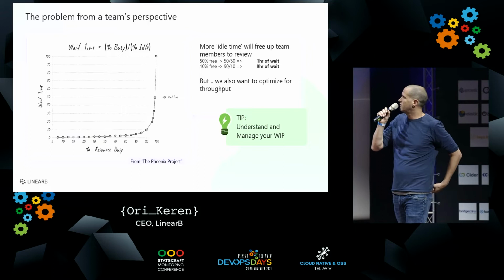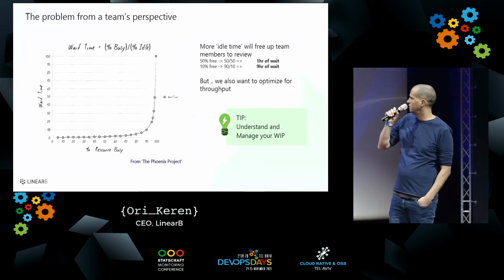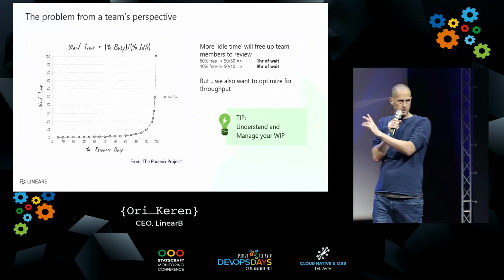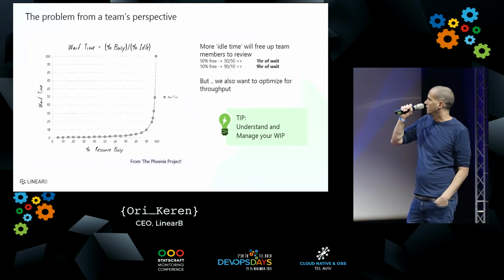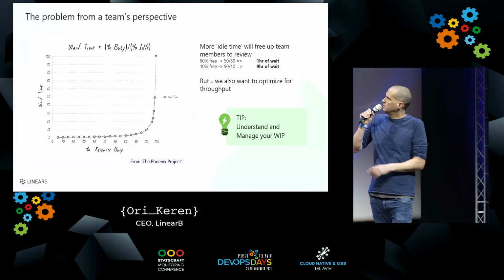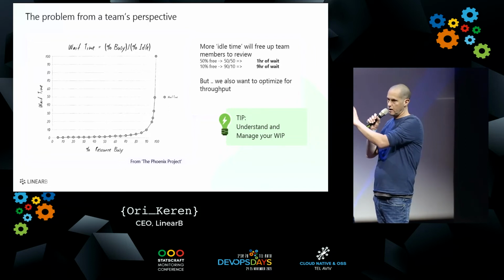Now, if you try to look at it from the math model that's behind it, and thanks to Avishai for helping me and reminding me of The Phoenix Project and queueing theory. If you didn't read them, go ahead and read them. Those are amazing. The Phoenix Project is an amazing book. If you want to optimize how fast your PR will be picked up, look at the formula. Your wait time will be how much busy time the busy resource has divided by how much idle time.